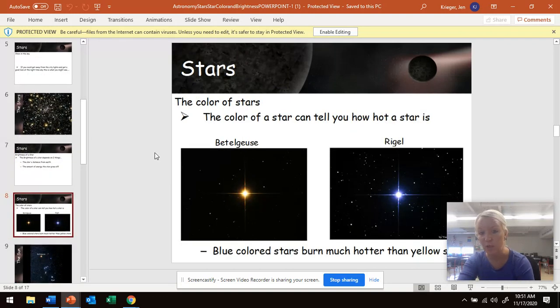So when we talk about the color of stars, they tell you how hot a star is. So here's one of the most popular stars. Looks like Betelgeuse. It's pronounced Betelgeuse. Look at that. It's very, very bright. You should be able to see that far in the distance. Look at that color. And here's another popular, very hot star, pronounced Rigel, and that is found in the constellation Orion. In the star world, blue-colored stars burn much hotter than yellow stars, like our sun.